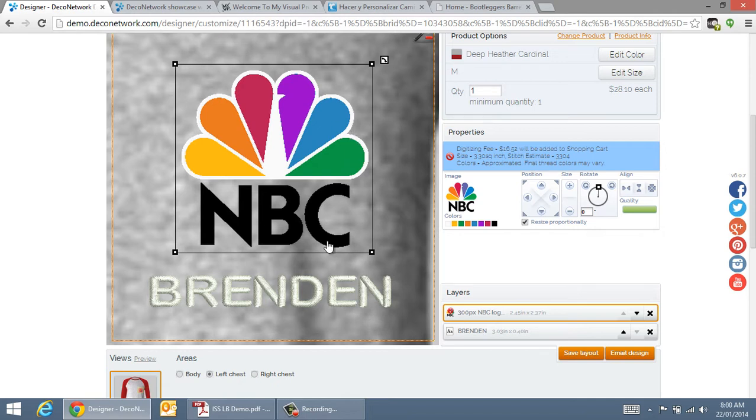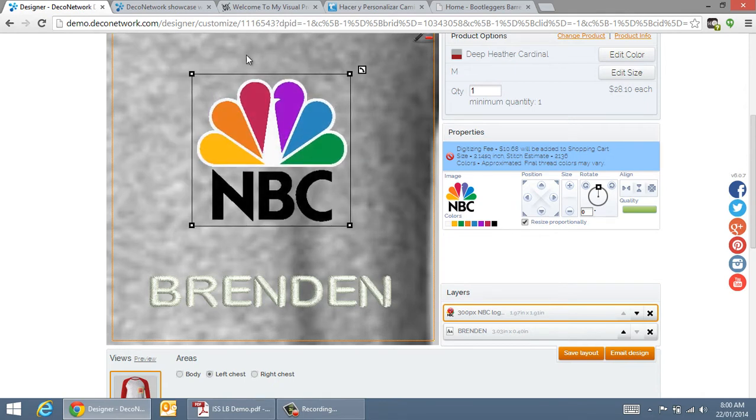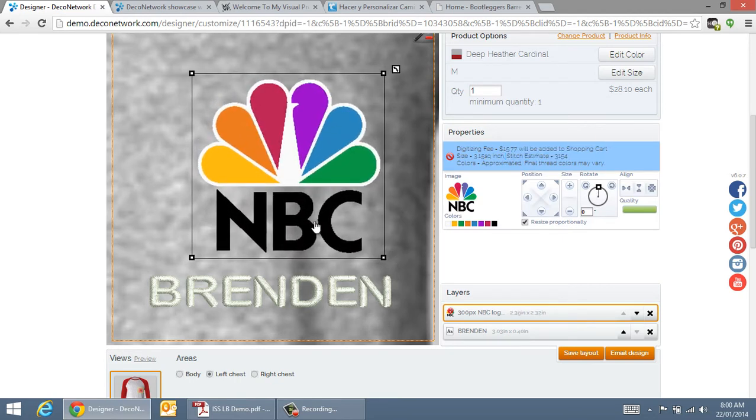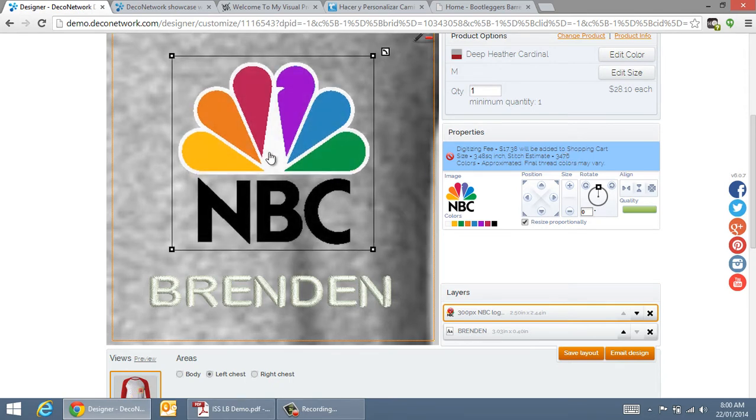The other great thing we do is, even though it's a bitmap, we auto create a stitch estimation. So at this size, you can see that DecoNetwork has estimated a stitch count of 2,136. If I increase the size of that bitmap, that stitch estimation has now increased up to 3,476. That means we're going to calculate an accurate cost to sew out that embroidery.